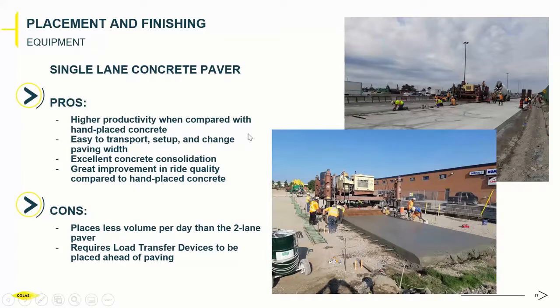So another important piece of equipment that we have is the single lane paver. A great advantage of this paver is the ease of transport and relative ease of changing its width. We can change the width in a day. It's a lot easier to transport and set up.